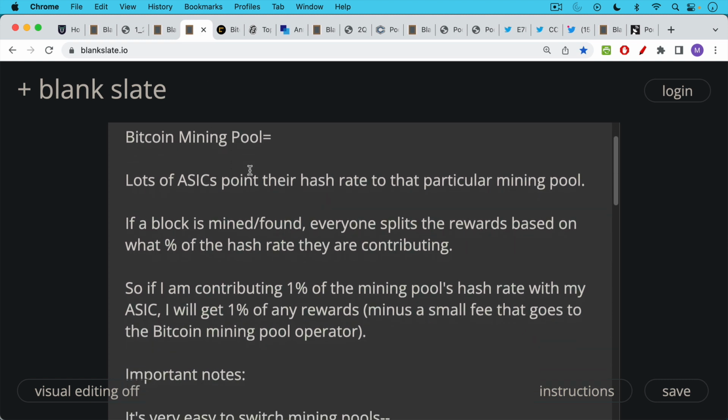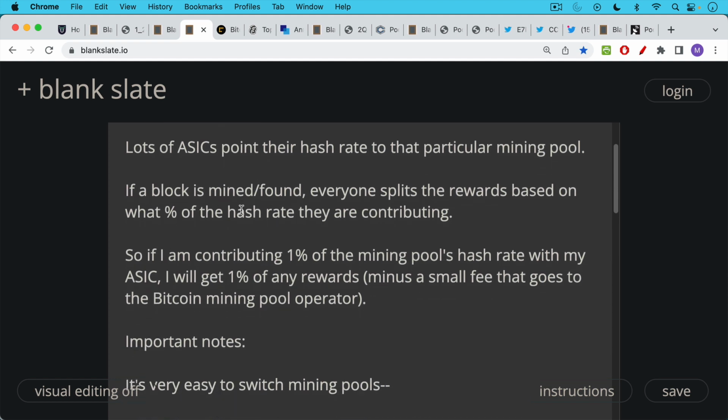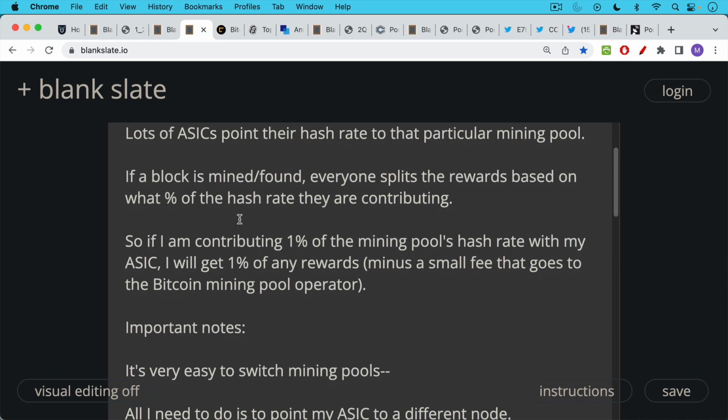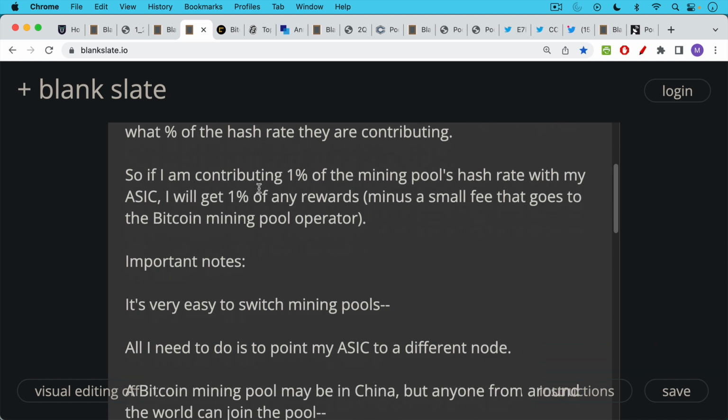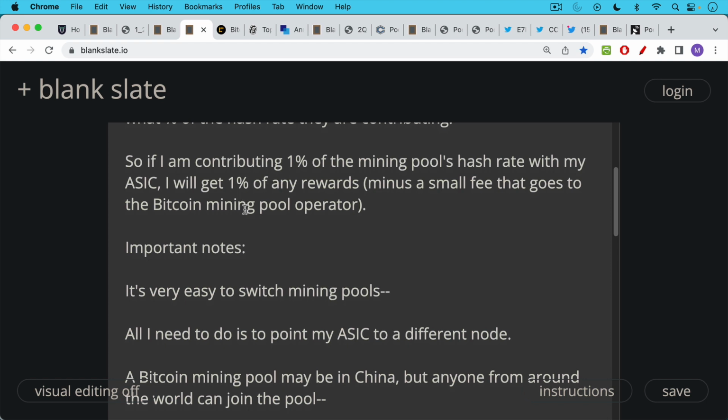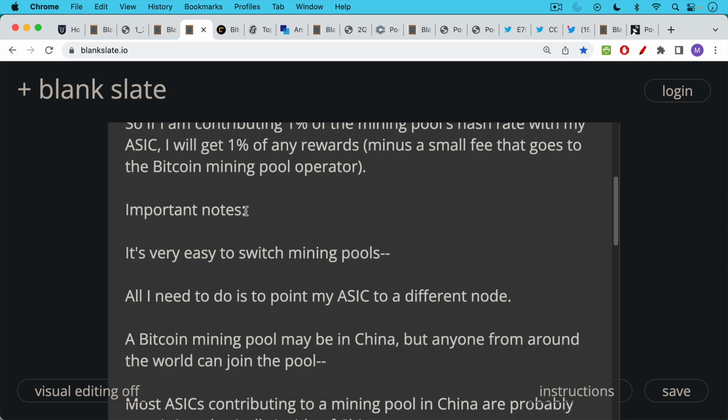So if I'm contributing 1% of the mining pool's hash rate, in other words, processing power, with my ASIC, then I'll get 1% of the rewards minus a small fee that goes to the Bitcoin mining pool operator in exchange for this sort of coordination. Now, there are a couple important notes here, which a lot of people often miss. First of all, it's very, very easy to switch mining pools. All I need to do is point my ASIC to a different mining pool node.